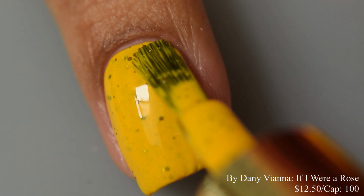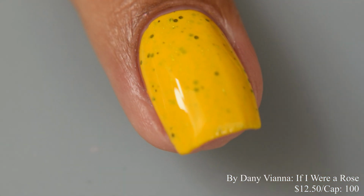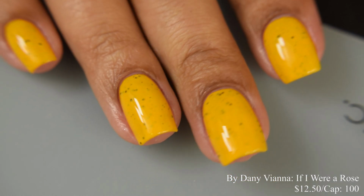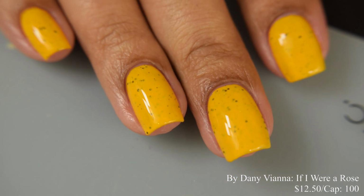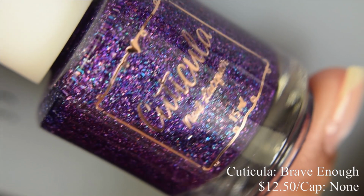This is what I would describe, at least the base color, as definitely being this sunflower sort of yellow, but in my opinion, it does have quite a bit of a mustard yellow vibe to it. It does self-level very well and it dries down somewhat flat, so I'm going to suggest a really good glossy top coat to finish.